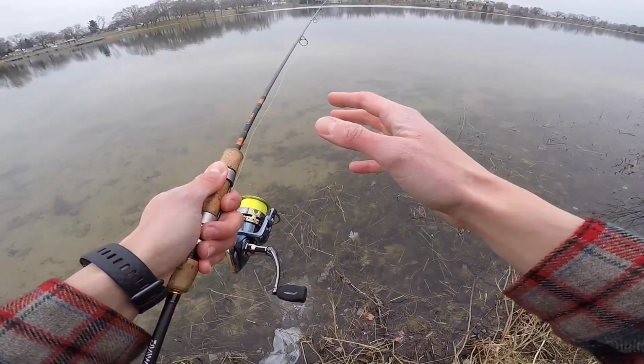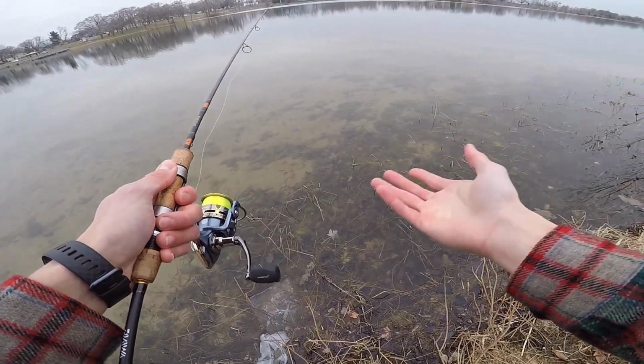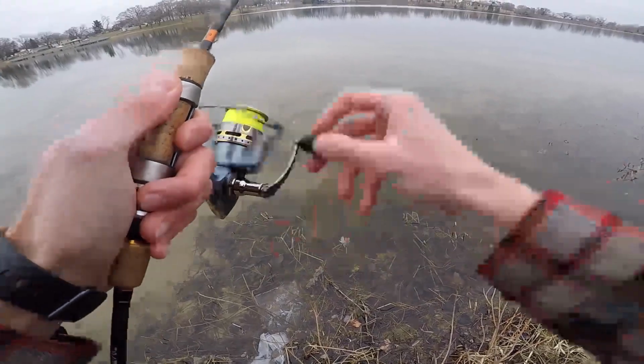My guess is this is an absolute dinkage. Oh gosh, I almost stepped in the water. I'm getting excited, folks. I'm getting really excited. It's probably like a 3-inch bluegill, but I'm excited. Okay, that fish, what is he doing? Why did he do this?